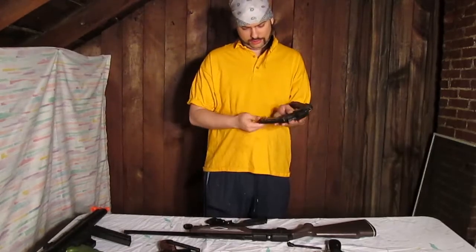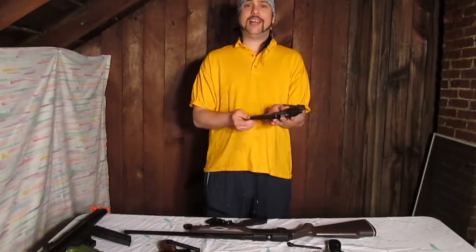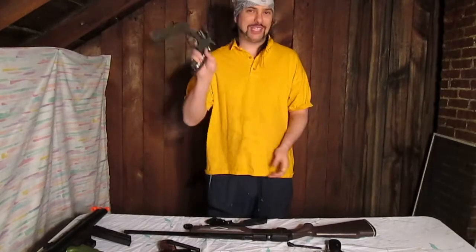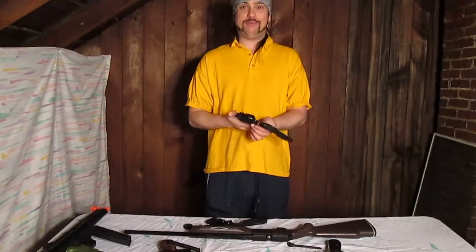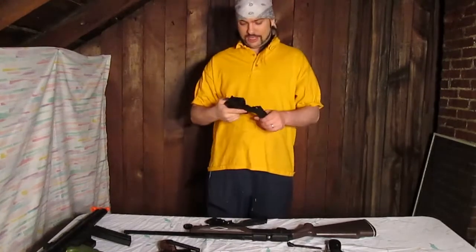Apparently this cylinder is not. I forgot to mention the safety. I forgot to mention the crossbolt safety, which is on. That's why I wasn't firing. The damn safety was on. But as you can tell, it sounds pretty good.